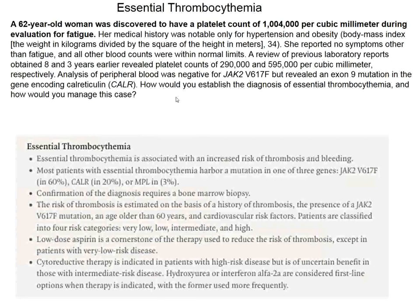The review in the New England Journal is on essential thrombocythemia. Now, these are the patients that show up. Most of these are older patients that show up with a platelet count greater than a million. And then the question is, what do we do with these patients? These patients have some risk of developing a myeloproliferative disorder in the future. They have some risk of having stroke or some thrombotic complication, which wouldn't occur in people that have a normal platelet count.